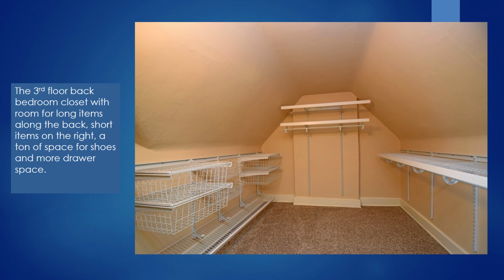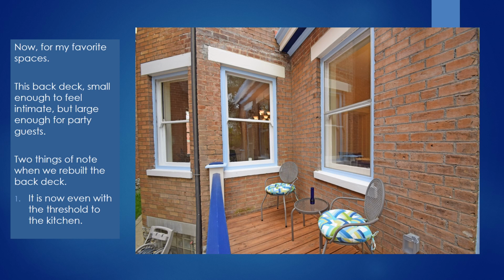And this is the third floor back bedroom closet with room for long items along the back, short items on the right, a ton of space for shoes and more drawer space. Now for my favorite spaces. This back deck, small enough to feel intimate, but large enough for party guests.